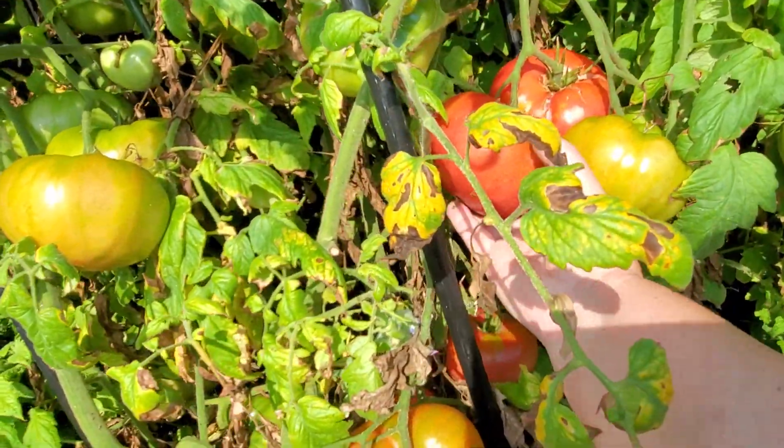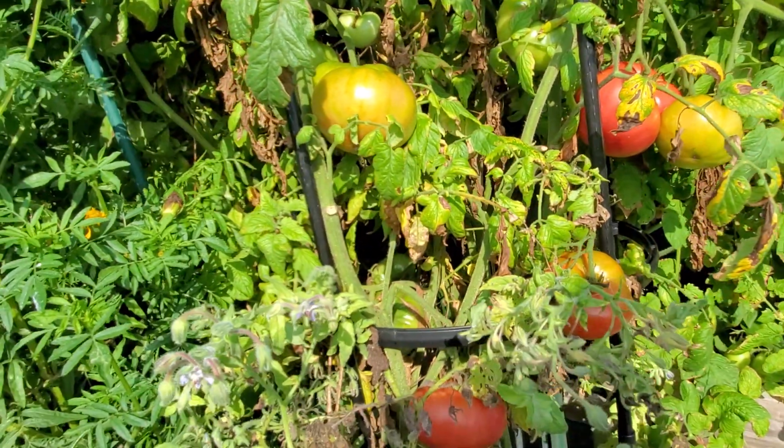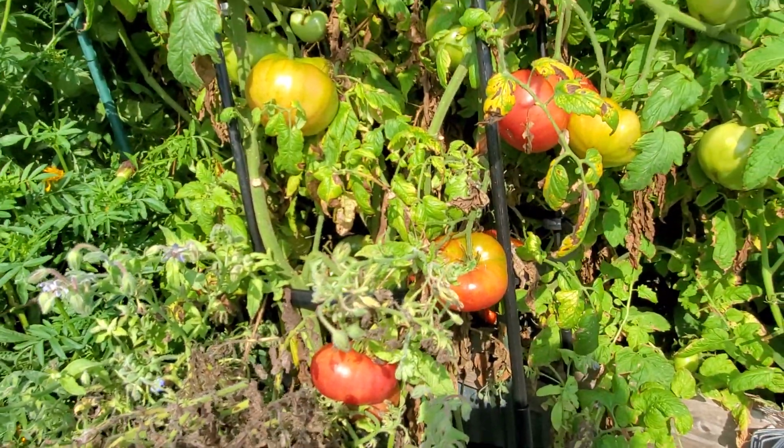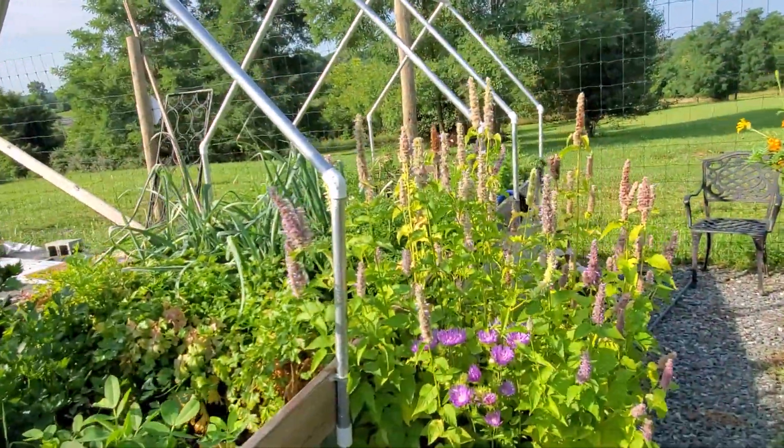They are just stunning for me. Some people talk about them being like a pound each. I don't get them that big, but they are prolific and they are delicious. So I'm all good with them.